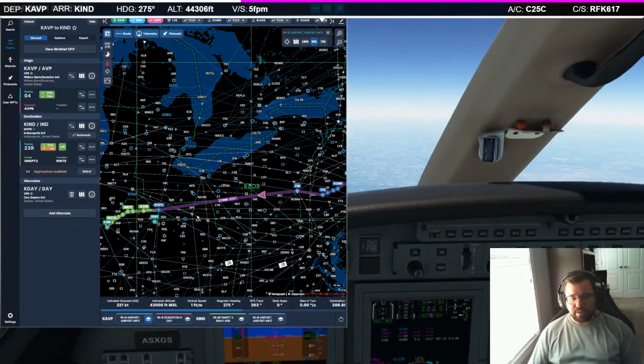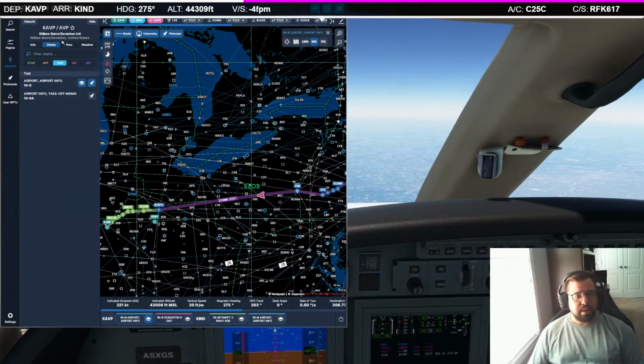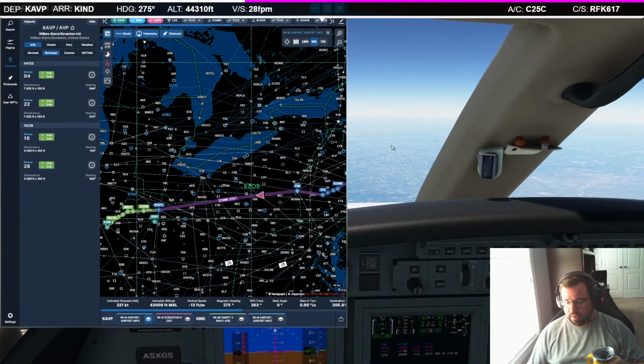Let's first check and see if we're going to have any ATC based on current conditions. Oh, excuse me. Doesn't look like it at the moment. So that's okay. What we'll do is we'll look at the airport info, runways, see which one's being designated right now. Oh, hello.